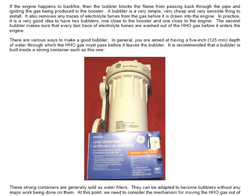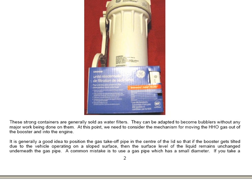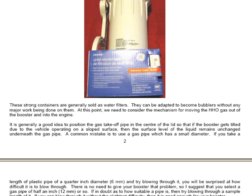At this point, we need to consider the mechanism for moving the HHO gas out of the booster and into the engine. It's generally a good idea to position the gas takeoff pipe in the center of the lid of the bubbler so that if the booster or bubbler is tilted due to the vehicle operating on a sloped surface, then the surface level of the liquid remains unchanged underneath the gas pipe.